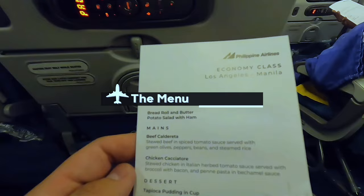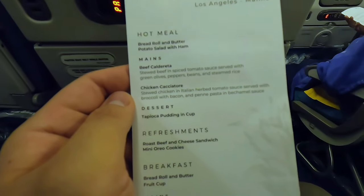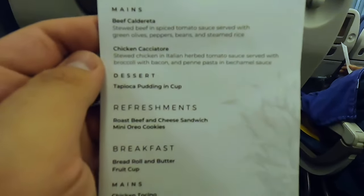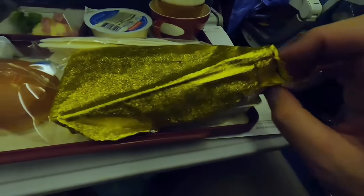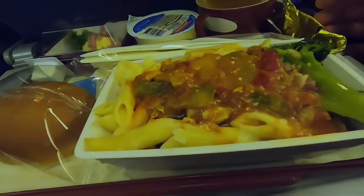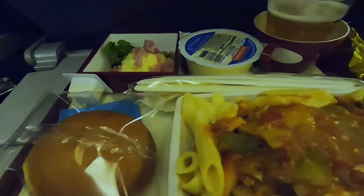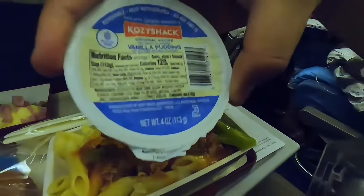Here is the menu. As you can see, for the first meal, there's either a beef caldereta or a chicken cacciatore. For the chicken cacciatore, it's a stewed chicken in Italian herb tomato sauce served with broccoli and bacon, and a penne pasta with a bechamel sauce. This comes with a bread roll and butter, potato salad with ham, and even tapioca pudding in a cup for dessert.